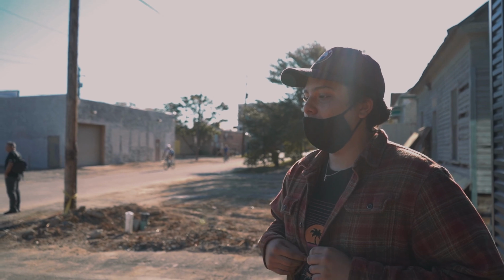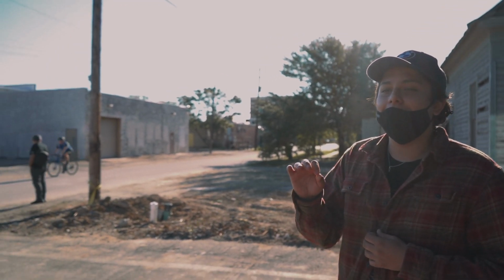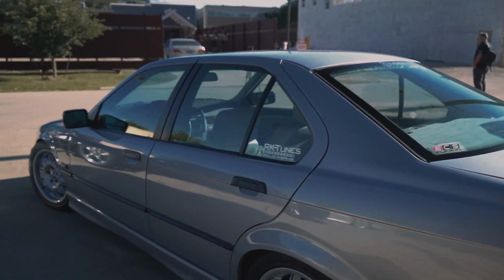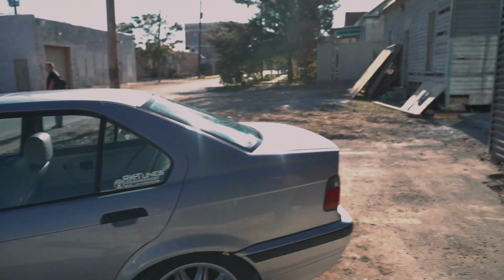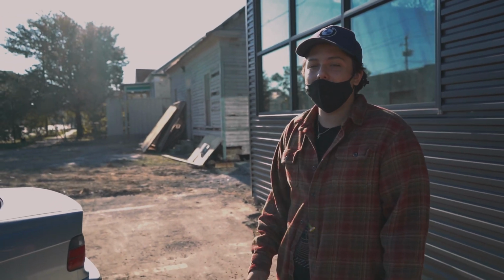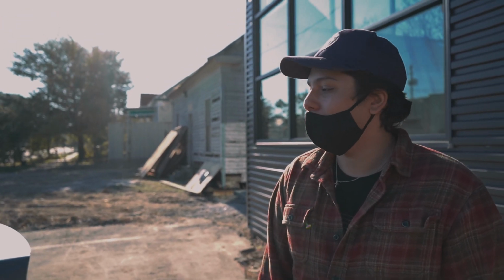Is it raspy? A little bit. You like the rasp? Yeah, I like the rasp. It's got enough rasp. Yeah, the rasp sounds pretty good on these 6-cylinder cars. With the old muffler, after I took the resonators out, it was too much. It was just raspy all the time. It was terrible. You have to make it a certain limit, right? Yeah, that made it sound really good.